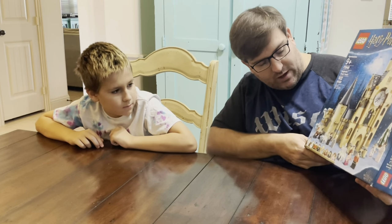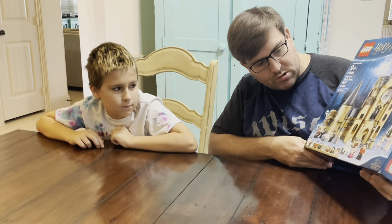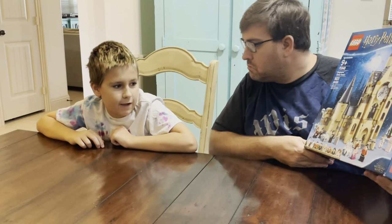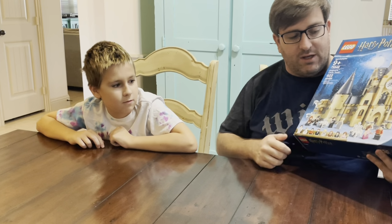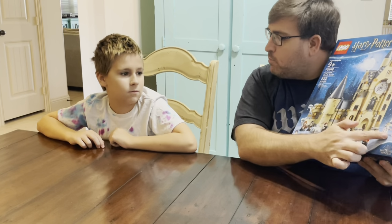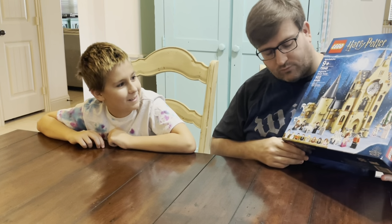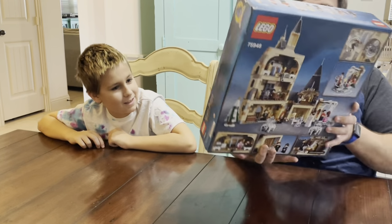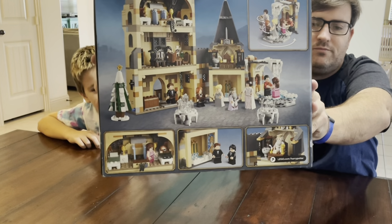Okay, do you notice anything else about the front here? Hagrid's gonna be jealous. Yes, Dumbledore and Madame Maxime are together, except that in the book, Dumbledore did dance with Madame Maxime. So that is a thing. Let's go ahead and take a look at the back here.